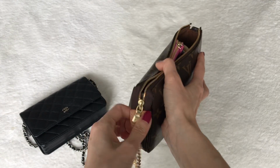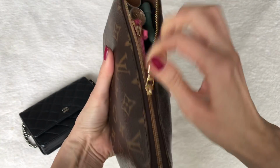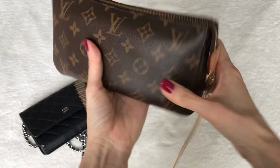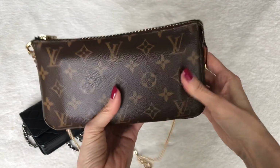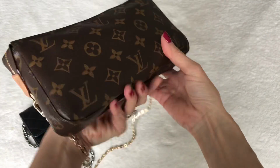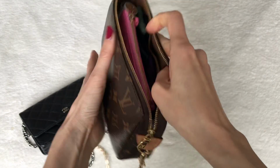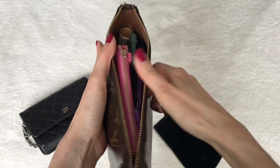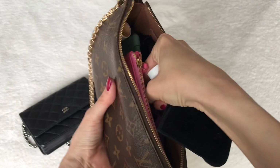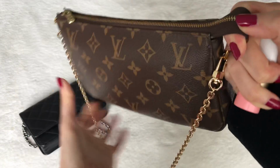Okay, that's pretty packed. Oh my gosh, that is packed. I don't think I've ever packed it this much. So it does, wow, what is that happening at the bottom? So it does zip up and it is fine. It's just bulging in some areas, but it's fine and it's still really light. If I were to take out this mirror and one of the lipsticks, probably makes it a little easier, but you can see that it fits all essentials and then some.